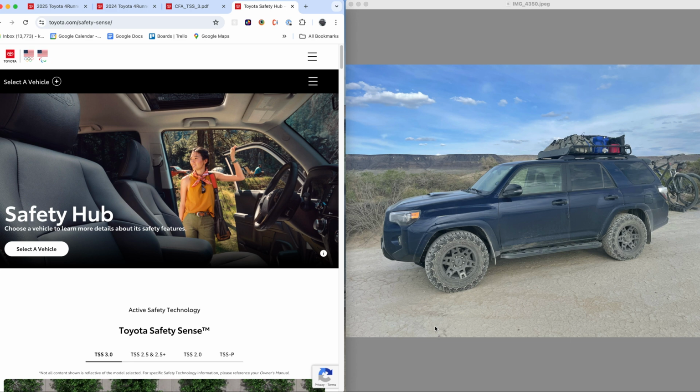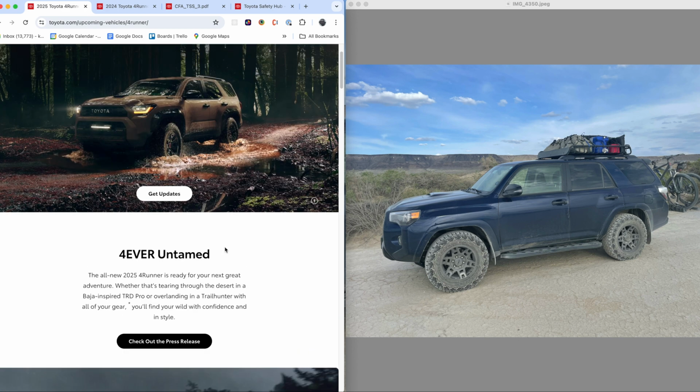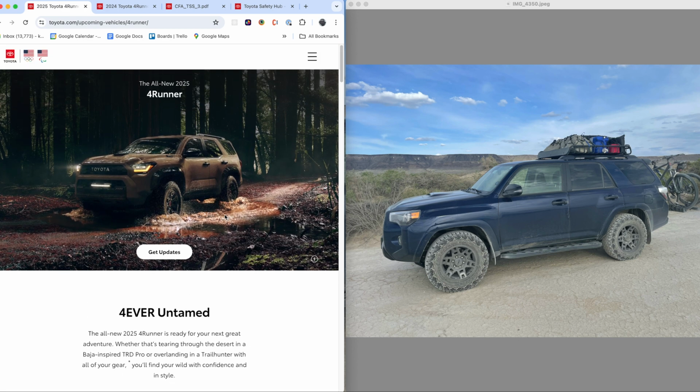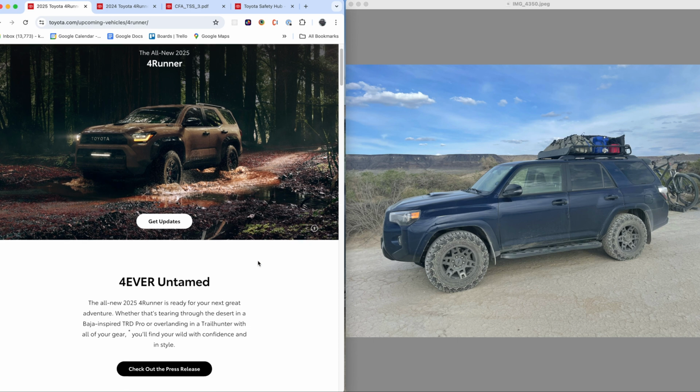So I don't know. I just wanted to point that out because I think that kind of gets lost in the excitement of the new 4Runner and the design and the engine and everything else. But I think safety is really important. If you're a family person and you've got kids, or even if you just have dogs, all those features are helpful. So if you're shopping for a 5th gen and you're on the fence, maybe the safety stuff could turn you. That's worth investigating further.